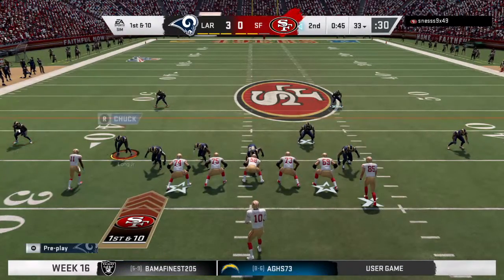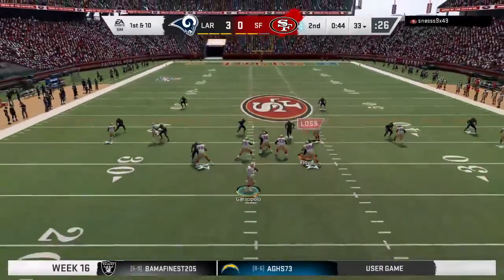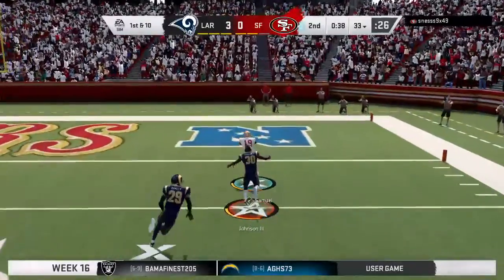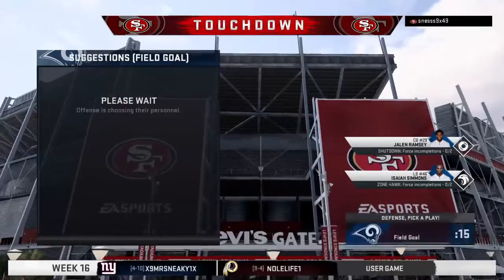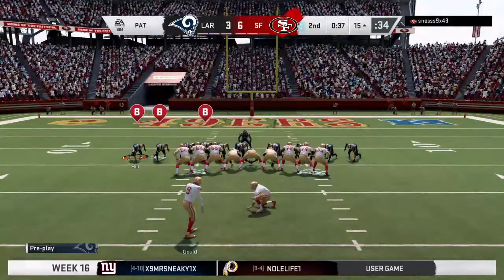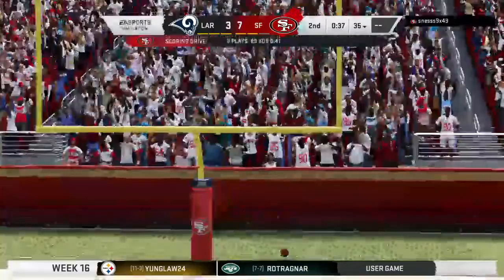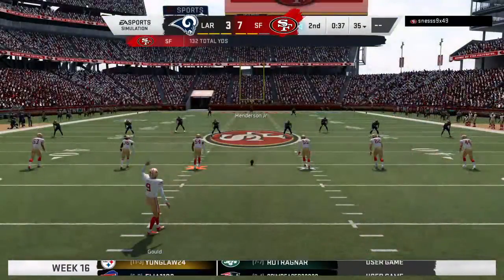So they'll come up 1st and 10 now from the 33. A shotgun snap for Garoppolo, taking a shot for Samuel. That's caught inside the 20, and across the chalk into the end zone. It's a 49er touchdown. Deebo Samuel, his 3rd touchdown now on the year, and the 49ers have now taken the lead. Gould able to tack on the extra point, and that makes it a 7-3 lead.